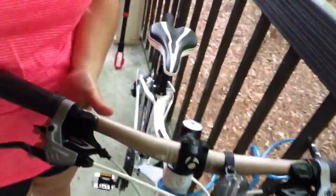cross between a road bike and a mountain bike, so I can still use this bike on my trails like Oak Mountain and stuff. And then the gear shifters are so fancy. You just click, click, and I think this one has 24 gears and my other Schwinn has only 21 gears. And what else is different? The seat is really fancy.